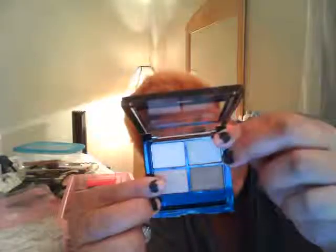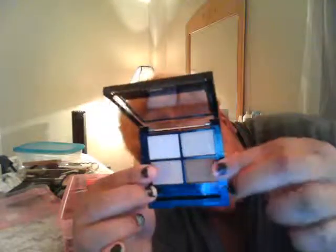This is the color nude right here in this corner. Then this over here is champagne. This color right here is champagne. This color right here is soft gold. And this color right here is bronze. So it looks true to name. That's super cool. It has names.